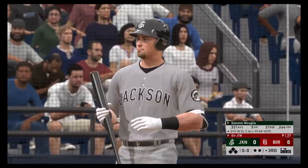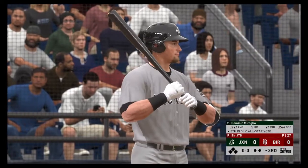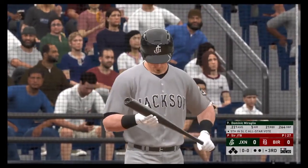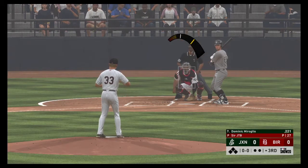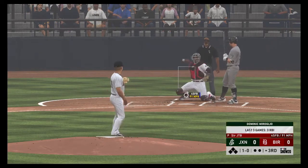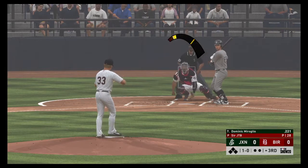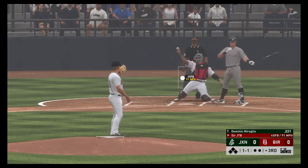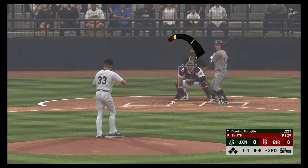Into the box, Dom Marolio, batting .300 for the series, 3 for 10. Marolio. Here comes the first pitch. And that misses for ball 1. 1-0. And he takes a called strike 1. Here we go, guys. The 1-1.